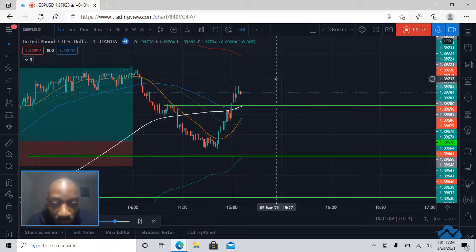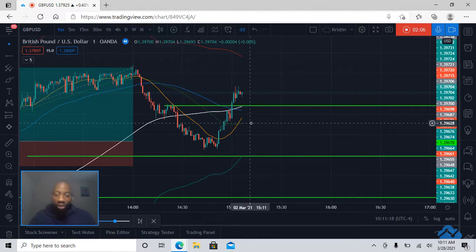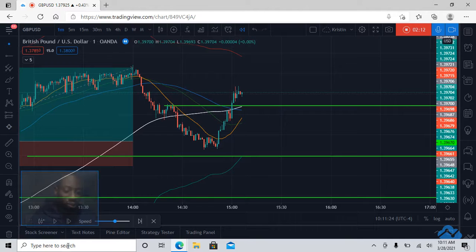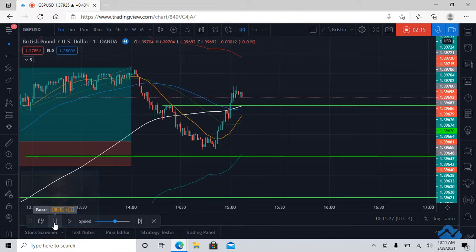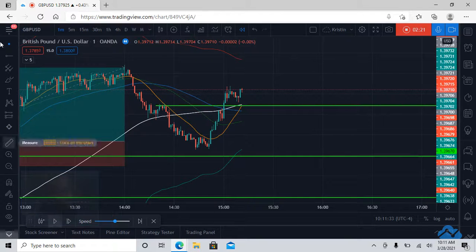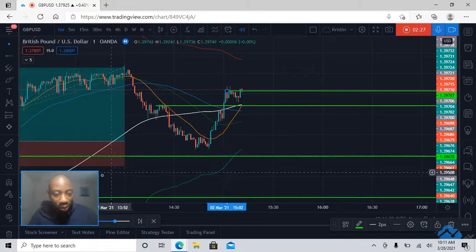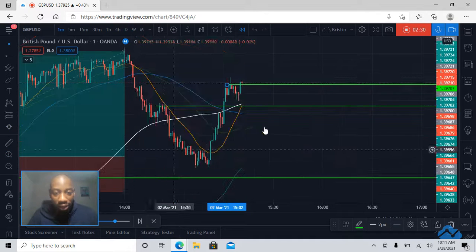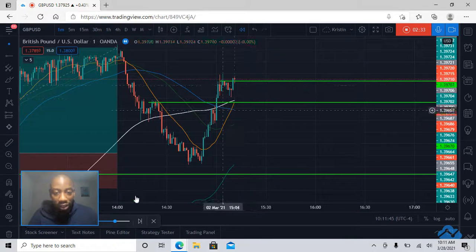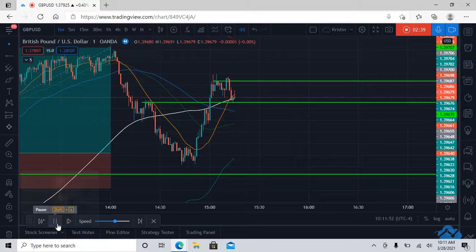Let's get it. So we have a nice breakout here at this level right here. We're above the 78. I have my moving averages and I have my Bollinger Bands, of course, to give me exactly where the market's at. Now, I do see this level too as well. I do everything in great detail. So we have a nice breakout, retest to this level, right? Passed it, retest to my level right there.